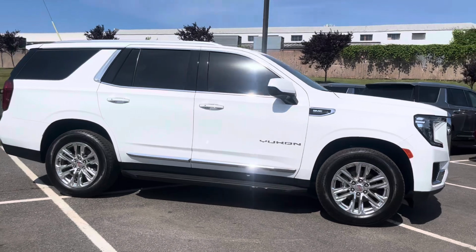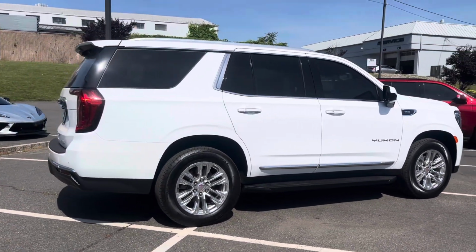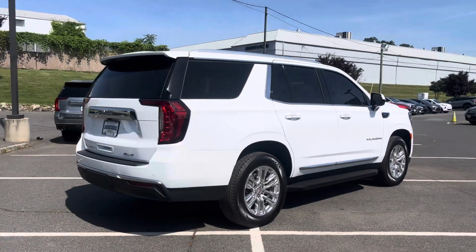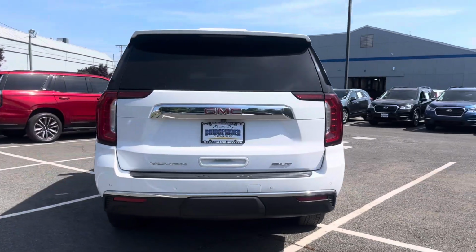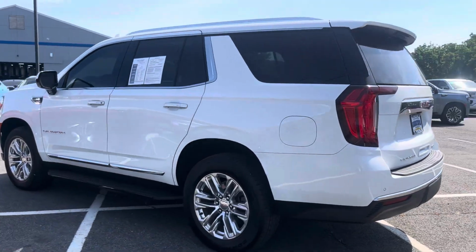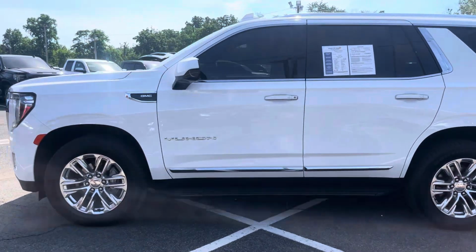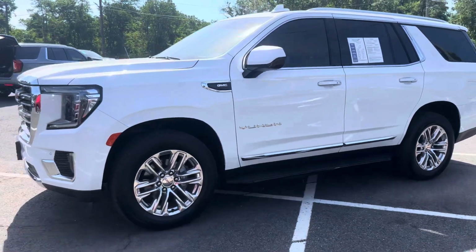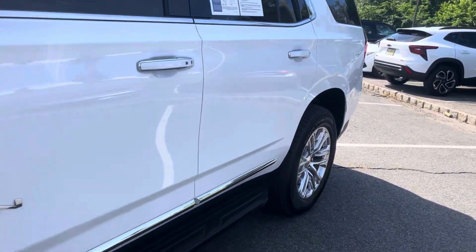Thanks so much for your interest in our 2023 GMC Yukon SLT. That was an awesome choice. And I got some great news for you. It is still here, still available, ready for immediate delivery. Just got traded in, actually, this past weekend. And it is a good-looking truck. SLT comes with more equipment than you would think. Most people are looking for that Denali, but this has most of that equipment that you're gonna need.